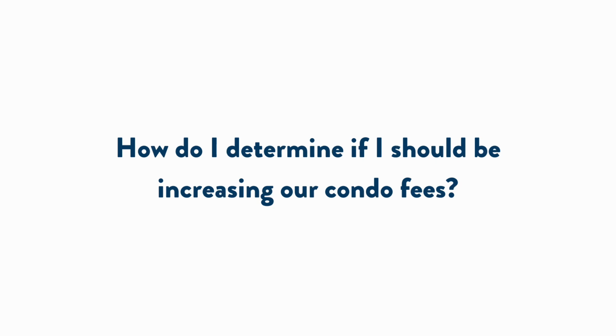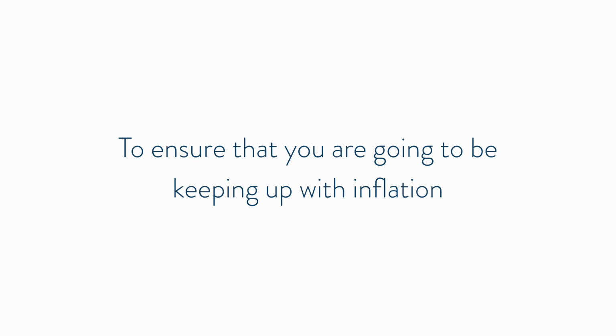One of the most common questions I get is, how do I determine if I should be increasing our condo fees? A really good rule of thumb is to ensure that you're going to be keeping up with inflation. And in recent past, we've had inflation go well above the 3-4% into the 6s and 7s. That means everything across the board almost is going to be increasing by that amount. And if you have expenses, like every condo association does, you're going to want to make sure that you're keeping up with them and to be able to have that income keep up with it.